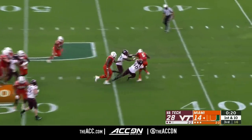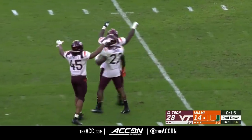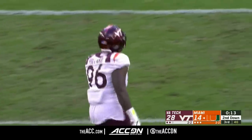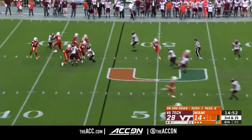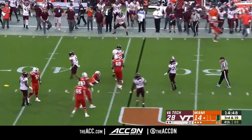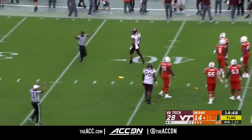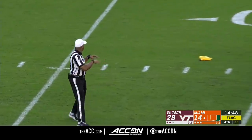Perry under duress and sacked all the way back at the 45-yard line by Pollard. Good heat up front by the Hokies. Looking at third down and 19. Backside pressure. Steps up, flag down, Perry down at the 43-yard line. Belmar beat Nelson, the starting left tackle. And we got a hold on the play.